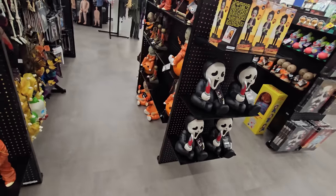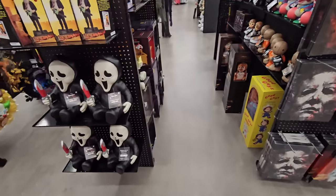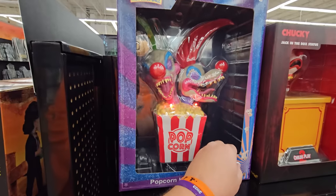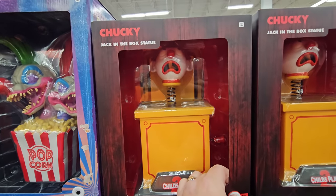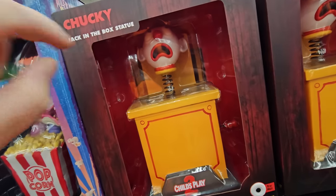I don't even see Leatherface or Sam Tiny Terrors in here. They have four Ghostfaces and one Pennywise. They do have the Popcorn Clown statue, which is pretty cool. They do have the Child's Play Jack-in-the-Box statue, which I'm kind of surprised doesn't do anything except sit there and make sound. I don't know, maybe once you take him out of the package, his head bobbles around since it's on a spring. If any of you have bought that, let me know.